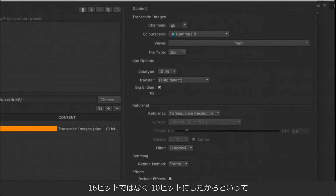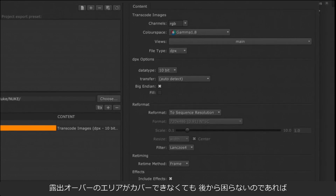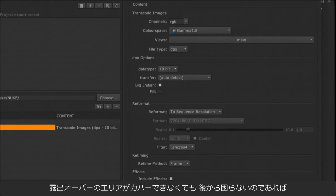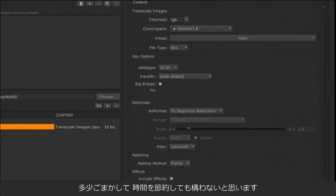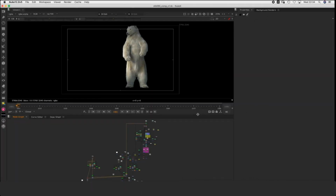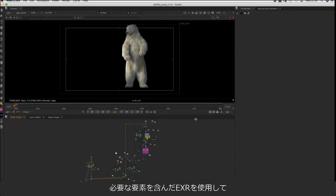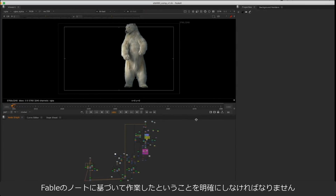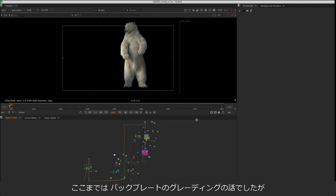What you need to make sure is that you don't come back later and say, I can't get coverage in the overexposed white areas, just because you decided to go for 10-bit instead of 16-bit. It's okay to cheat and save time if you make sure it won't affect the final product. And I also have to be clear that the compositing workflow in regards to the CG bear was of course done with EXRs containing all necessary AOVs. By the book, by Fable. We're only talking about grading of the backplates right now.